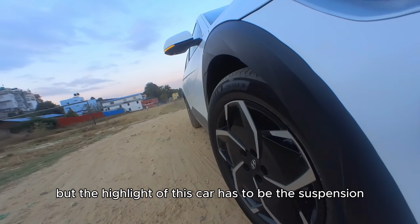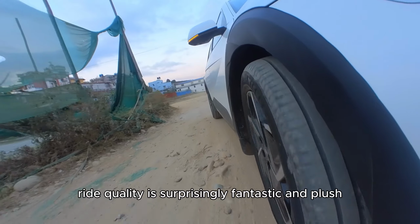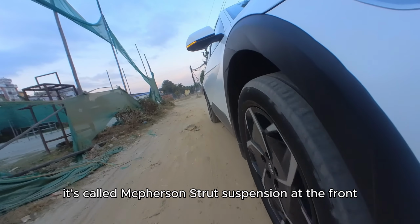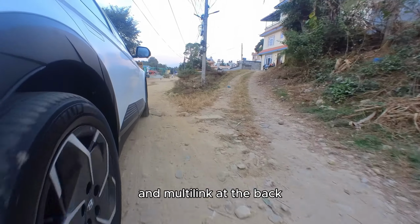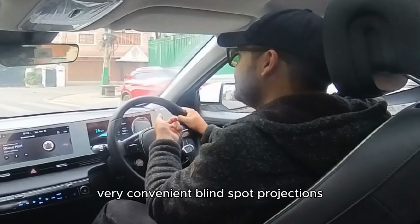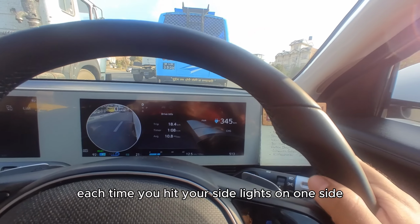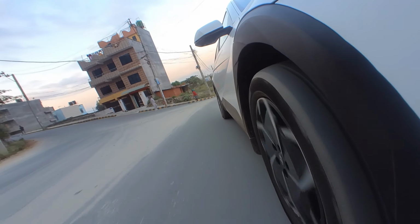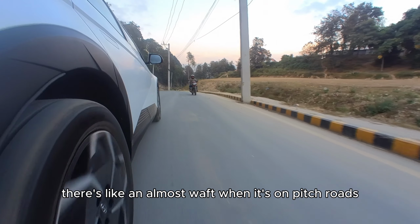But the highlight of this car has to be the suspension. Ride quality is surprisingly fantastic and plush. It's got McPherson strut suspension at the front and multi-link at the back. Oh, you also have very convenient blind spot projections each time you hit your side lights on one side. Really smart, Hyundai.